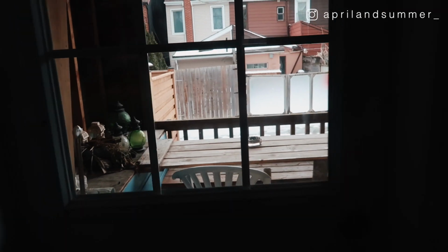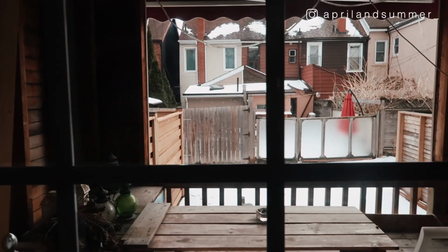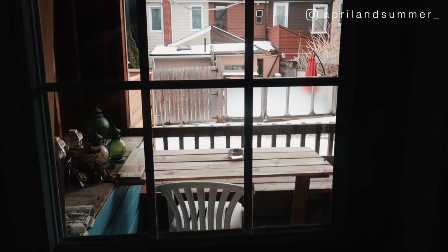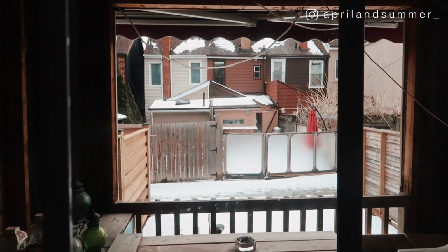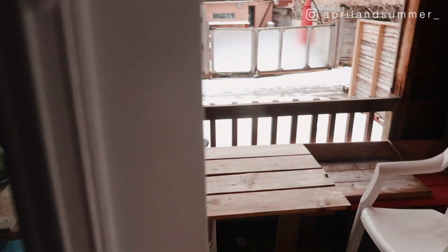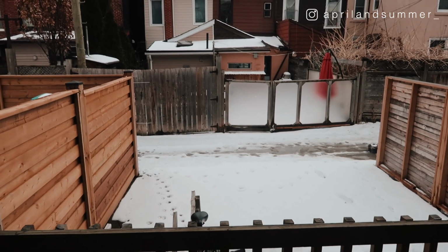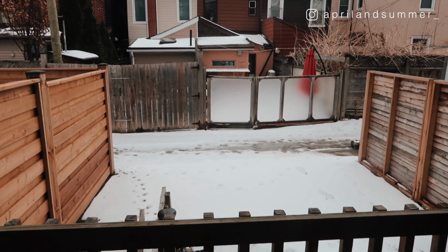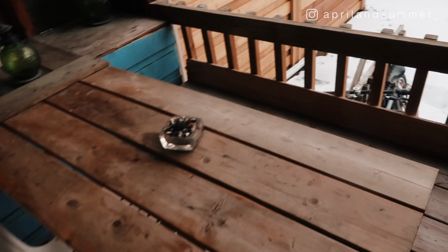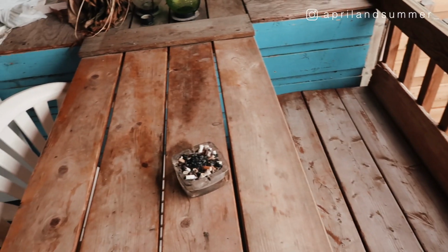There's another window here, and I like this door because you can actually see the view from the inside without going outside. So if it snows, we don't go out, we just watch the snow from here. Yeah, the snow hasn't melted yet because it snowed yesterday. This is a very nice patio. When it's summer, it's a really good spot to have a barbecue with your friends, your housemates.